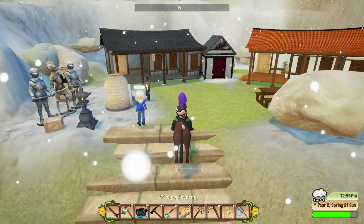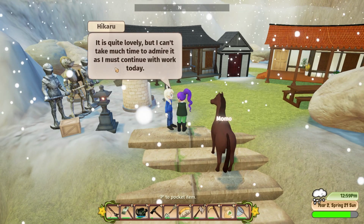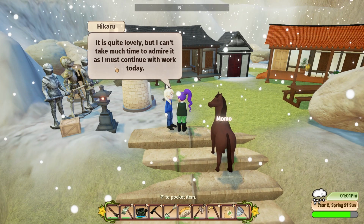You're the blacksmith. Oh, Hikaru, hello. Are you enjoying the snow today? It's quite lovely, but I can't take much time to admire it, as I must continue with work today.